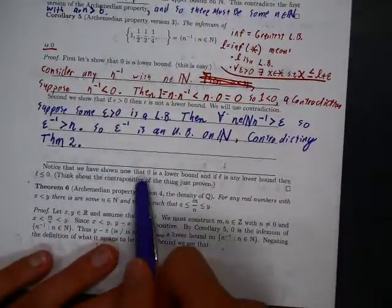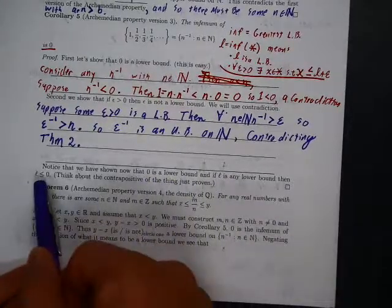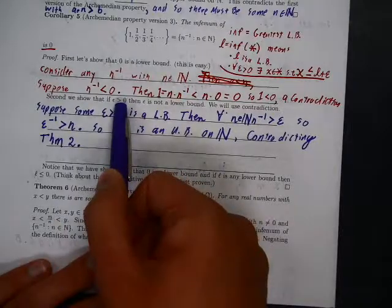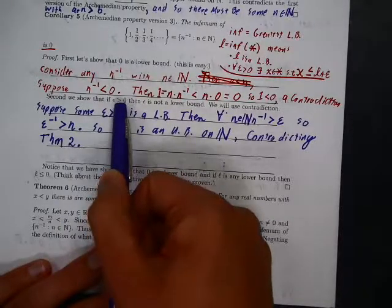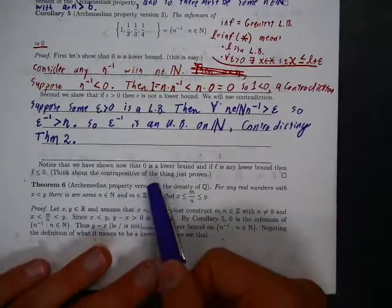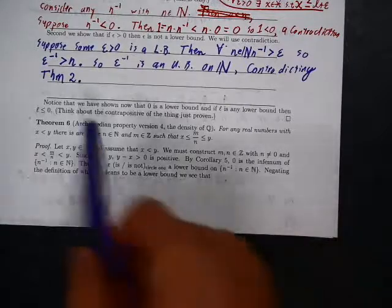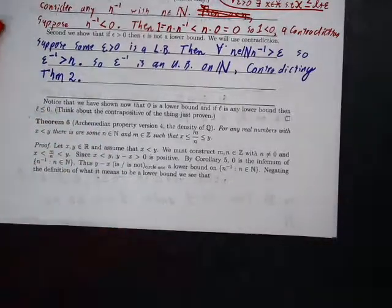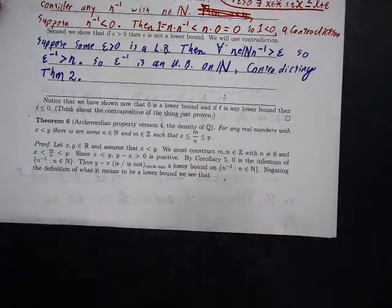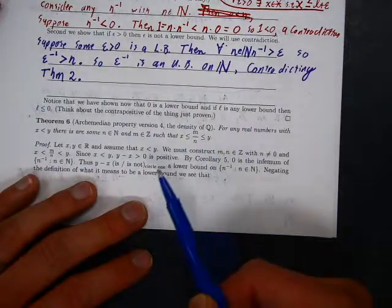So we've shown that 0 is a lower bound, and if L is any other lower bound, then L has to be less than or equal to 0. Think about this and take the contraposition of that statement. That's exactly the definition of the infimum. So we're done. Last step, let's prove the fanciest thing we can using these ideas. Let's prove the density of the rational numbers. Let's prove that Q is dense in the real numbers.